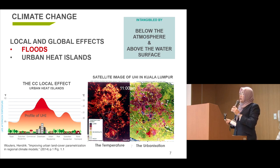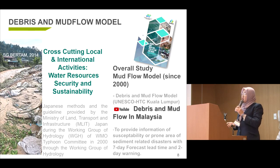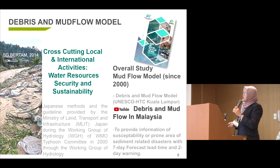So due to those effects on the floods, we embarked on this applied research study on debris and mudflow, which is one of the cross-cutting local and international activities on water resources security and sustainability. This is one of the first kind that we received from MLIT Japan, thank you very much, during the working group of hydrology back in 2000 through the WMO. This is the first time that I received the information and guidelines from MLIT itself.